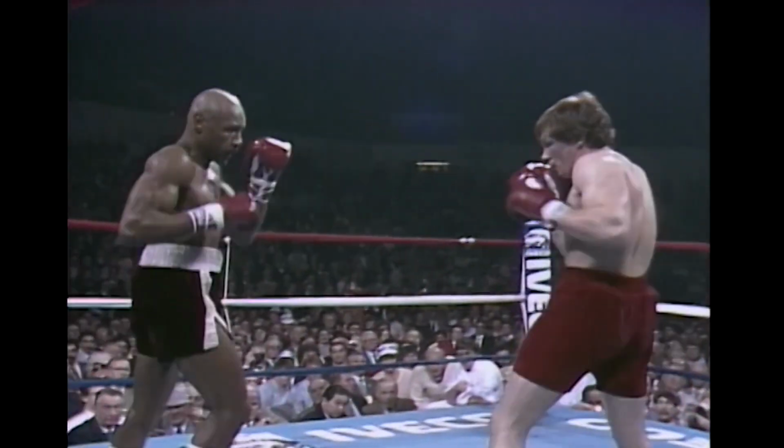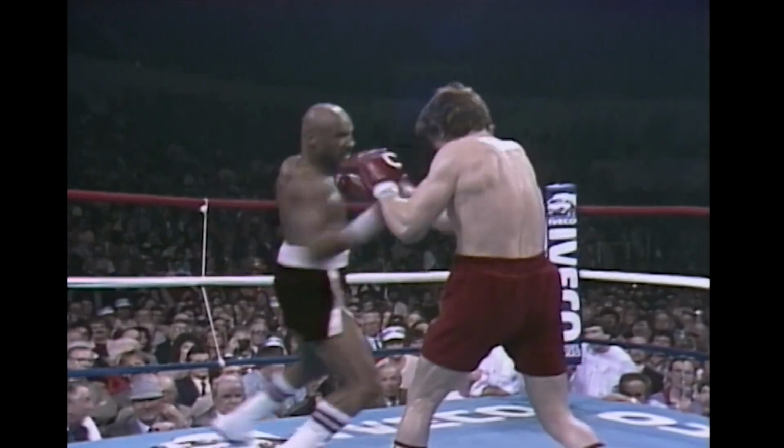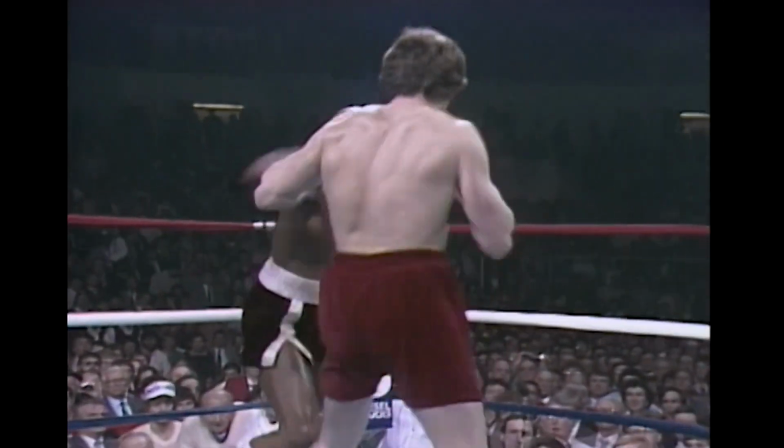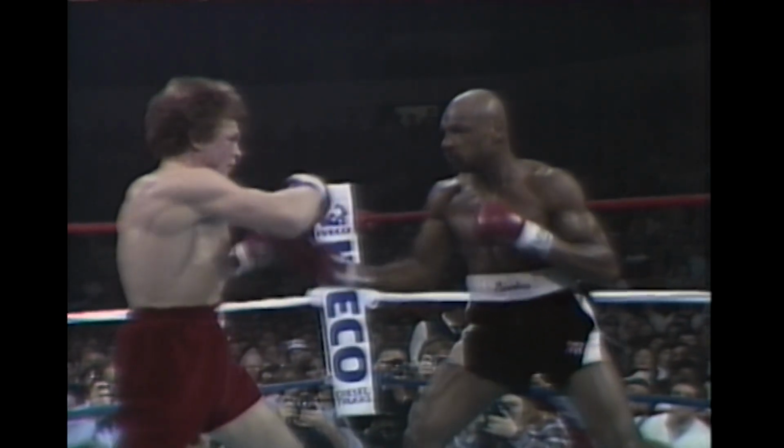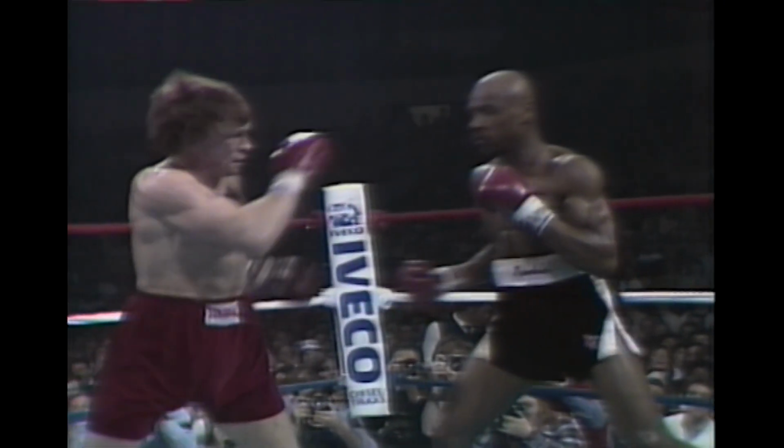What's going to be a factor in this fight, Barry, is the fact that Marvin Hagler has a very good right jab, very powerful. It sets his man up so well. Good job. Let's take a look at the combination punching of Hagler. The right lands, the left is a little bit high, but he comes right back with another right.